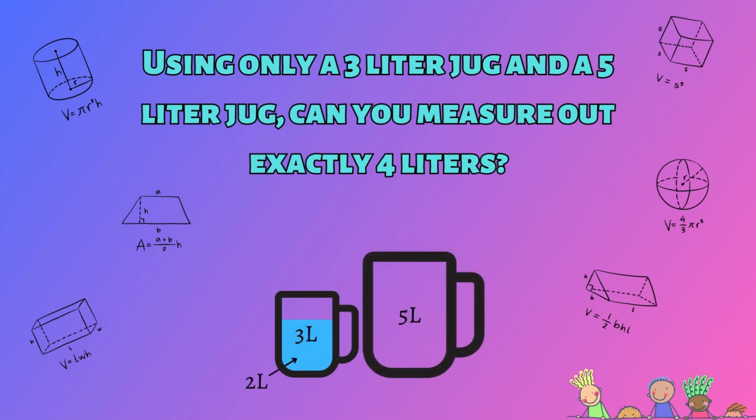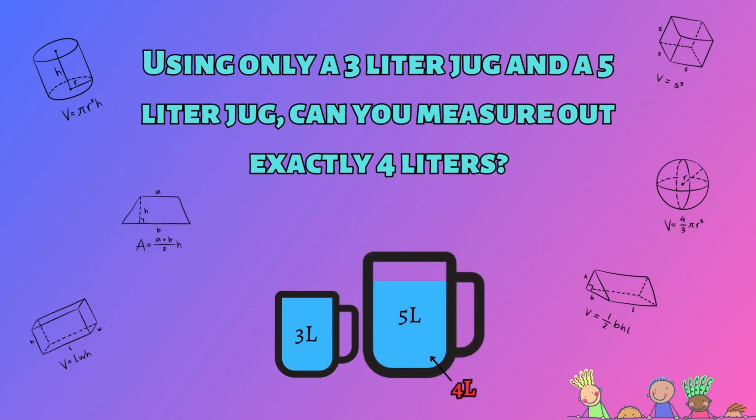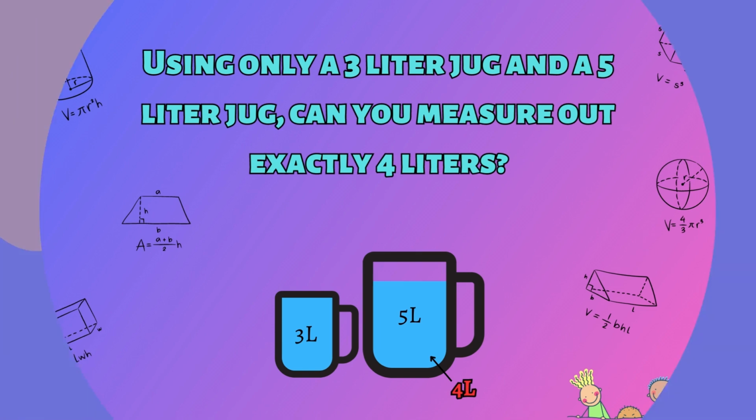Fill up the 5-liter jug again and pour out just enough water into the 3-liter jug to top it up. Since there were already 2 liters in the smaller jug, you can fit exactly 1 more liter to make it 3 liters. And since you just transferred 1 liter out of the 5 liters, that means that the 5-liter jug now holds exactly 4 liters of water. This one was a clever brain teaser.